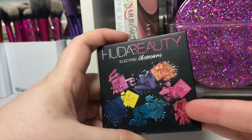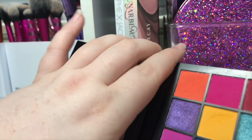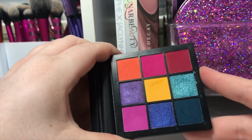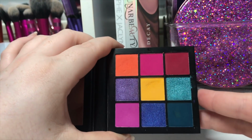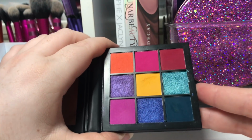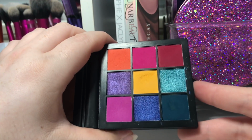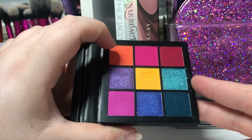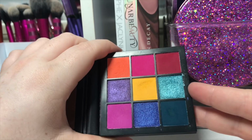Alright, so the first palette I have to talk about is the Huda Beauty Electric Obsessions palette. So this is what this one looks like. It is a really bright, colourful palette. You have mostly mattes and 3 shimmers. If you see my hands shaking, don't worry about it. I'm an anxious person and my hands constantly shake. That's why. This blue shimmer is really stunning, but mostly I love this palette for the coral shade and the yellow shade. I think they are absolutely amazing.